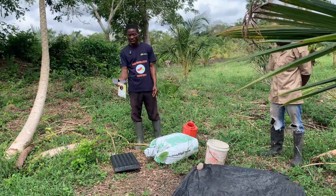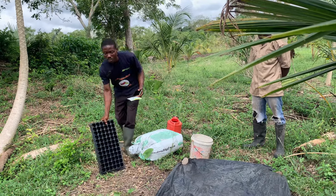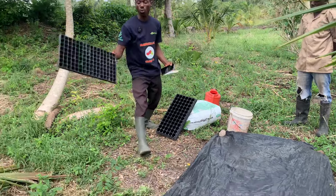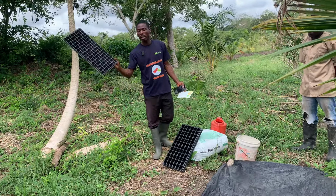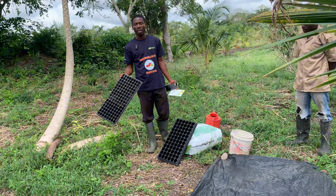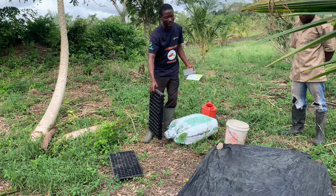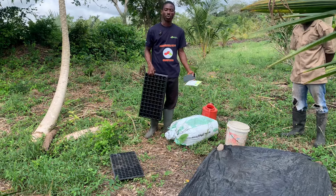But with the seed tray, we know that this one is 72 cells. This is 72 cells. And this is 128. The 128 cells go for lettuce and cabbage, because their root system is not all that wide. But for habanero, garden eggs, tomato, and co, we go for the 72 cells.